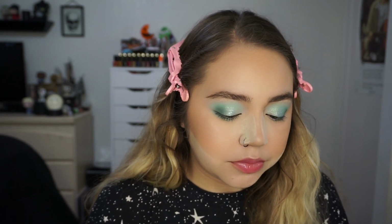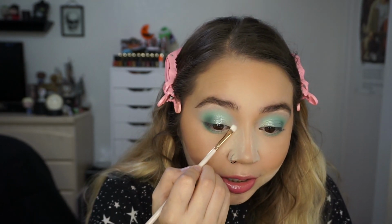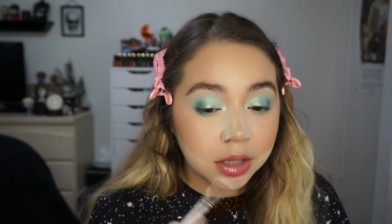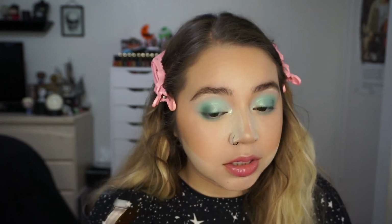For my inner corner, I'm going to take that Play It Cool shade that we put on the inner part of the eye. I'm just going to take that on the inner corner because it's so pretty. It's like the prettiest inner corner shade and I have to use it. How could I not? Then I'll take a little bit of that on the inner part right here. Just a little bit. I'm going to go ahead and put on some lashes, do my lips, and then we'll come back and I'll give you guys my final thoughts on everything.